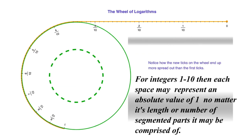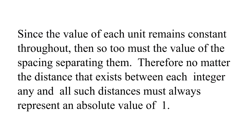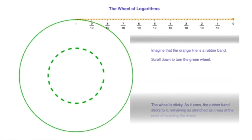It is important to note the following. Since the value of each unit remains constant throughout, then so too must the value of the spacing separating them. Therefore, no matter the distance that exists between each integer, any and all such distances must always represent an absolute value of 1. Using this approach, we see that the concept of an integer takes on a whole new interpretation.